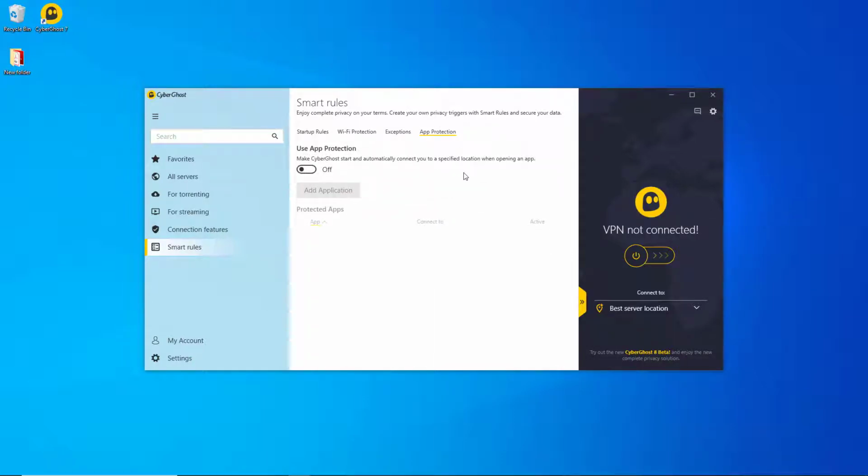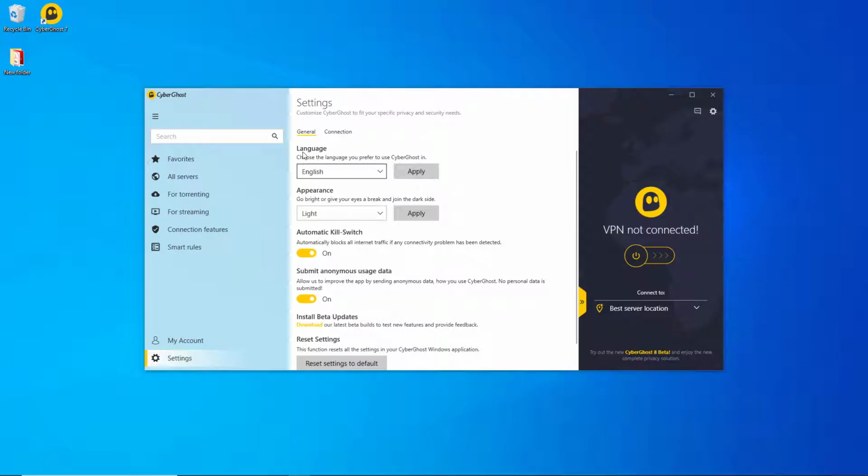There's also an App Protection tab here. It allows you to list the apps that should trigger CyberGhost to start and connect to a specific VPN location. The Settings menu offers a bunch of additional options. It consists of a General tab and a Connection tab. The first one has the basic features control.